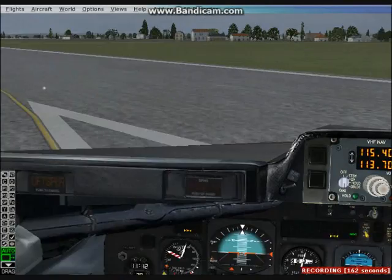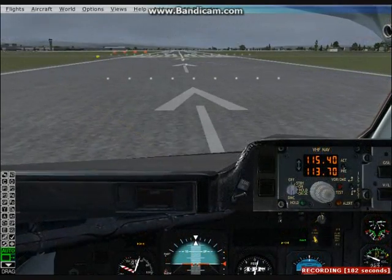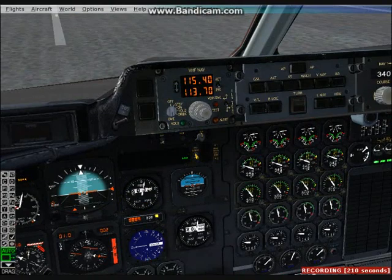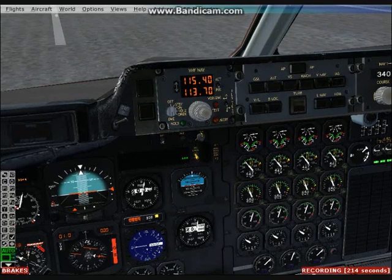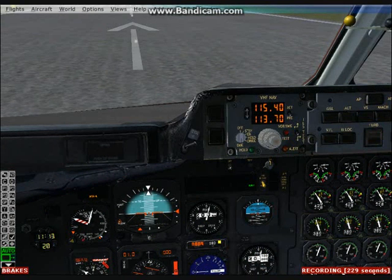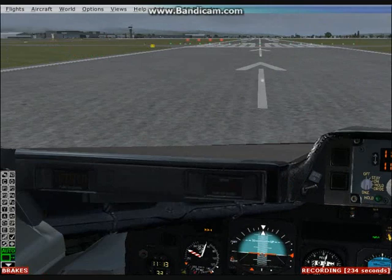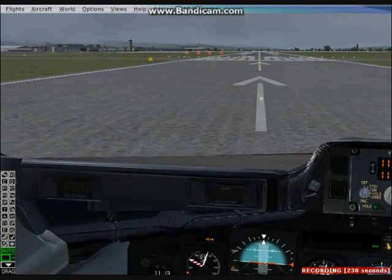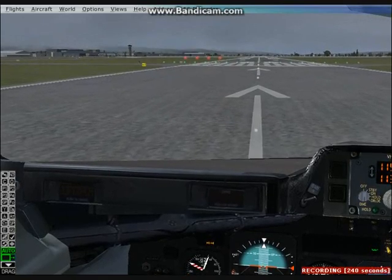I set my speed bug in between then, so we're taking off with a speed bug of 230 for the initial climb. And we'll increase that to 250. Right, so 40%, stable. So it's stable. Let's do this. Let's take off. Off to London we go.